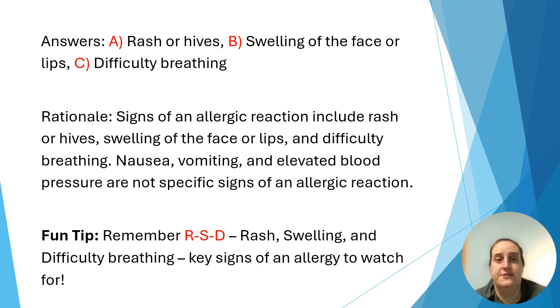So answers: A. Rash or hives. B. Swelling of the face. And C. Difficulty breathing. The rationale: signs of an allergic reaction include rash or hives, swelling of the face, and difficulty breathing. Nausea and vomiting and elevated blood pressure are not specific signs of an allergic reaction. Remember, RSD: rash, swelling, and difficulty breathing, key signs of an allergic reaction to watch out for.